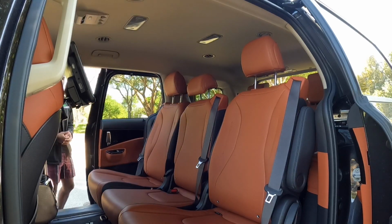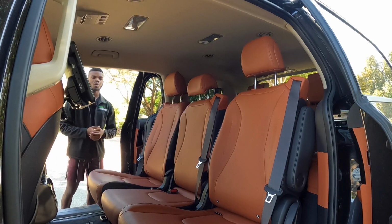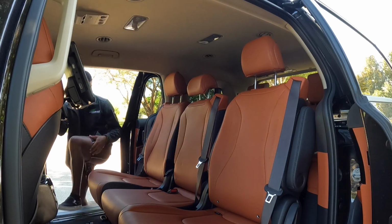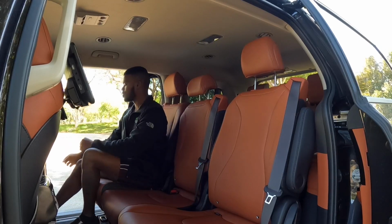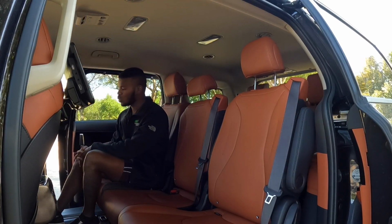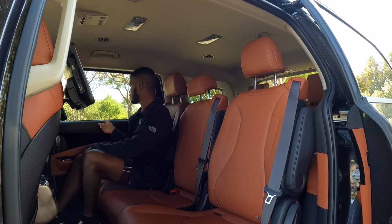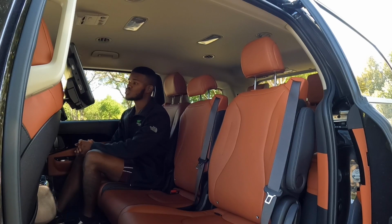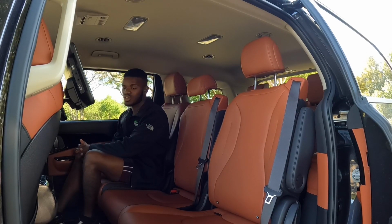Getting into the second row here of the Kia Carnival, as you guys can see, there's this power sliding door. There's this grab handle here, so if you're short, you can get into this minivan here. But getting back here, shutting the door, you can press this button here on the side, or you can use the actual handle to shut the door. Once the door shuts, there's this manual sunshade here to block out the haters. There's a tri-zone climate control, so you can keep the passengers back here either cold or hot.